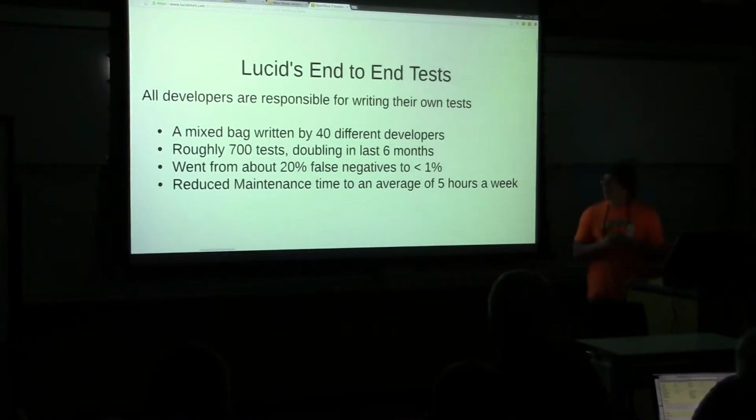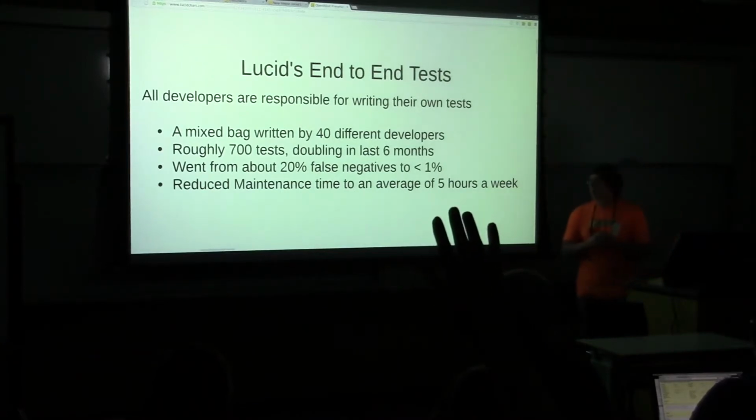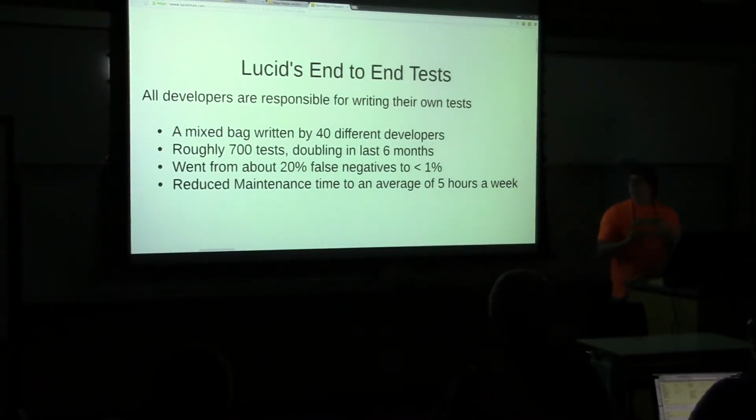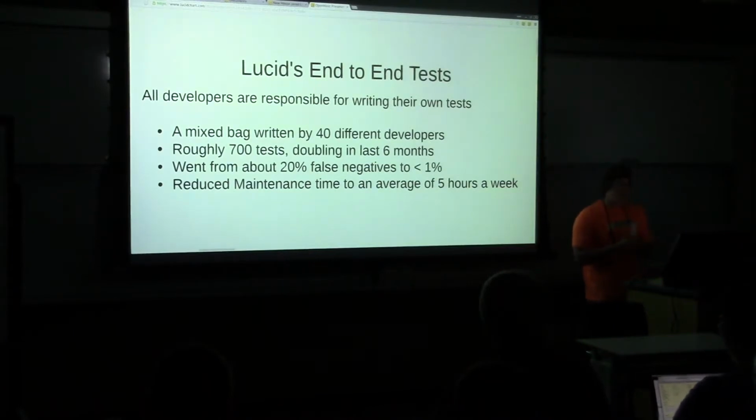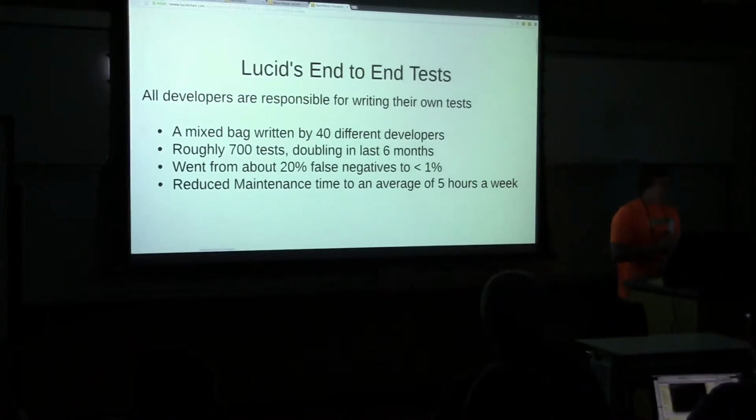I know that was a question during the last session in here, Selenium being brittle and getting a lot of false negatives, having a lot of problems. So that's something we're pretty proud of. We were having a lot of issues, and we were able to figure out how to resolve that. That's some of the things that we'll address. And also, we used to have a full-time engineer dedicated just to maintaining the tests, trying to keep them up to date. And with some of the things we've done, we've been able to reduce that time to about 5 hours a week.